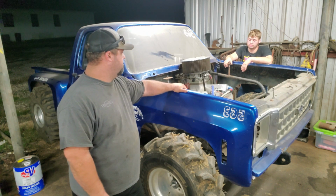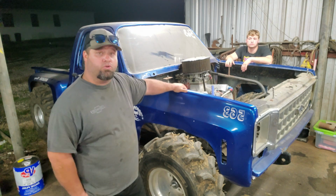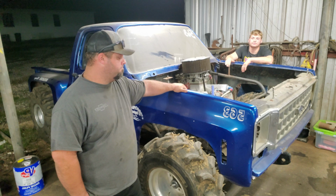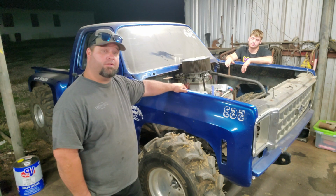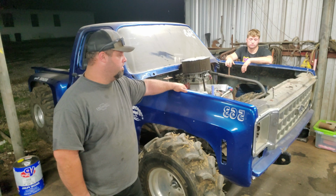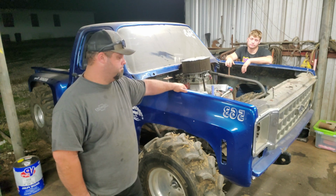But like I said, we're going to run this for the rest of the Pro Series, and y'all be there too. We're going to take you along with us every step of the way and figure these things out together. Try to get Blue Thunder back on top. It's always been a winning, competitive truck. Everybody in Texas knows it.